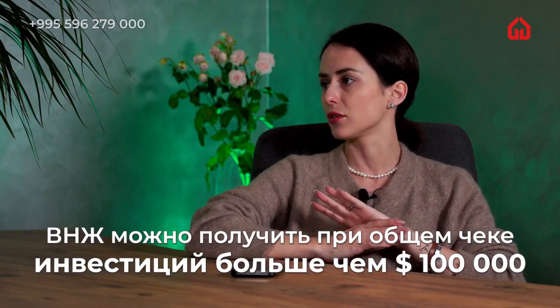Yes, it's possible. Quite a lot of investors here use this option. To obtain a residence permit in Georgia through investment, you need to invest in real estate in Georgia and exceed a total investment of $100,000. It can be one apartment, one house, or one plot of land. It could also be several properties that together amount, in terms of their estimated value, to more than $100,000. And then you can claim the right to obtain a residence permit in Georgia.